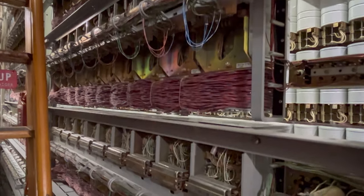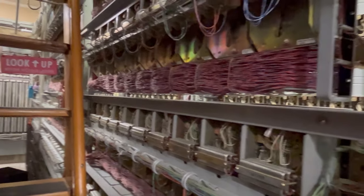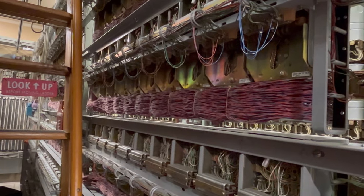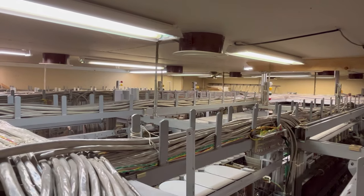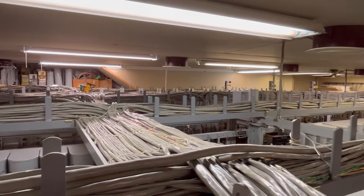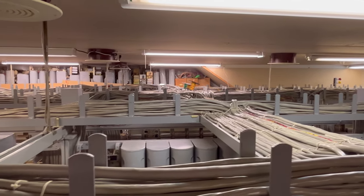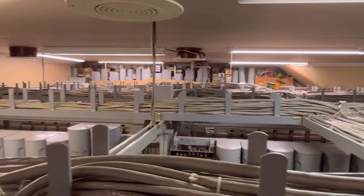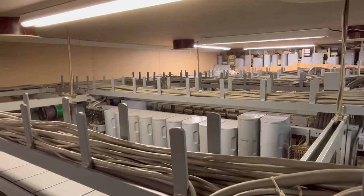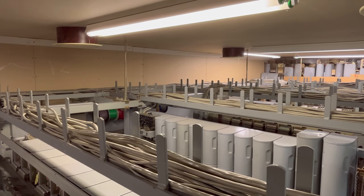Rear of some of the selectors on switch frame number 9. In this case, these are my fifth selectors. This is the top of my 600 line step office. The cables that you're looking at is primarily for step-by-step. There are a few cables for the telephones in the building, but this segment is all the cabling for the step machine.